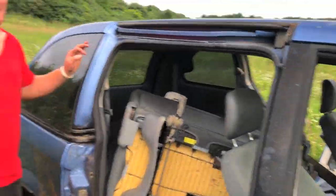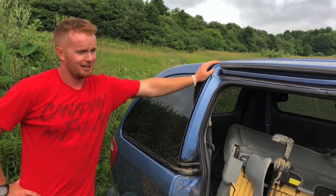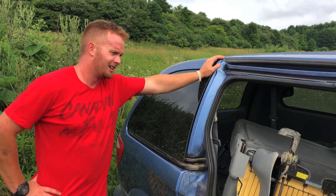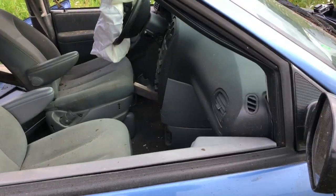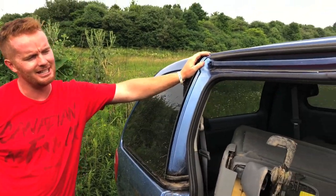Well, we can take this thing back to the scrapyard. We took the cat off it, so at least we got that accomplished before it was covered in water and mud. Yeah, I guess the passenger airbag didn't go off because there's no passenger. It's weird how these things have knee airbags in them. I've only seen them go off in minivans.